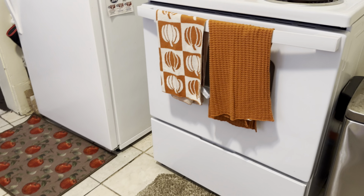Okay guys, so yes, I did replace the old ones with the new ones. I am definitely aware that I need new carpets, one more at least, so bear with me.